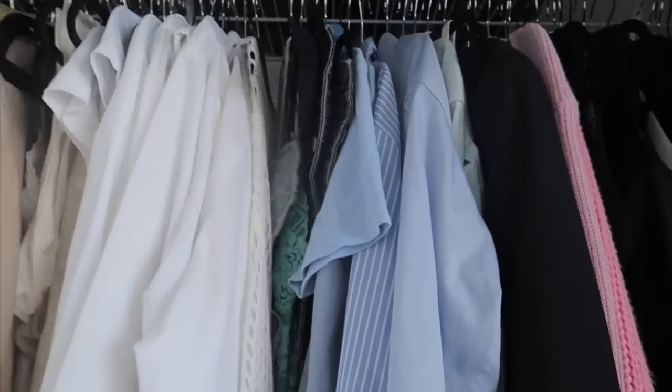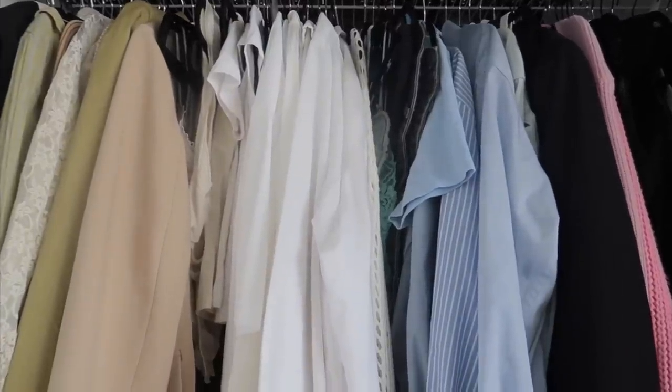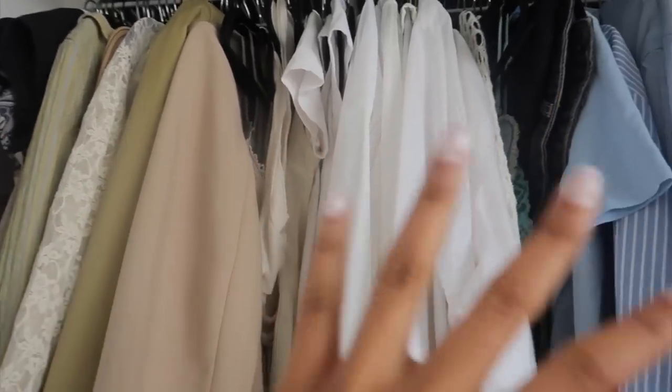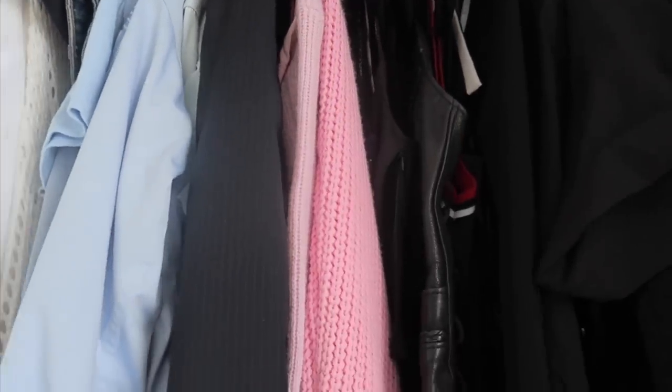The reason I set it up like this is because, you guys know, it's spring, summer. Not that I don't wear black and stuff during those times, but these are the things I want to be able to see the best. So I line them up like that. We put a little bit of pink right here. I don't have too much pink, but I wanted to be able to see that as well.